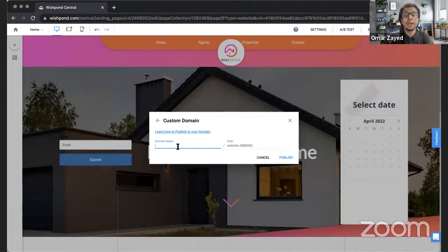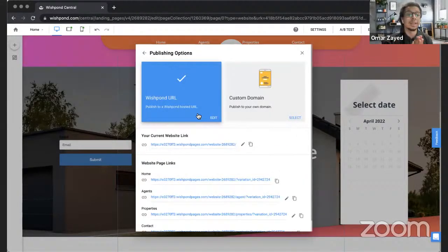you can just go ahead here, and let's say my website is omarzayed.com, and the path I want to set this website to is maybe real estate. All right, so I can go ahead and publish that, and if my domain is already set up to point at the Wishpond campaigns, my website will be live and people can visit it through that link. So these are the main things I wanted to highlight for the website builder. If you have any questions, I'd be happy to answer them.